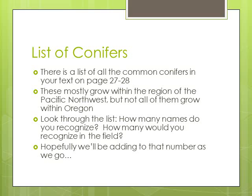So I would recommend just looking through that list, seeing how many of these names you recognize. Some of them we've heard, but we don't necessarily know what they look like. So it's good to just get familiar with what the names are of the different plants as we go through those.